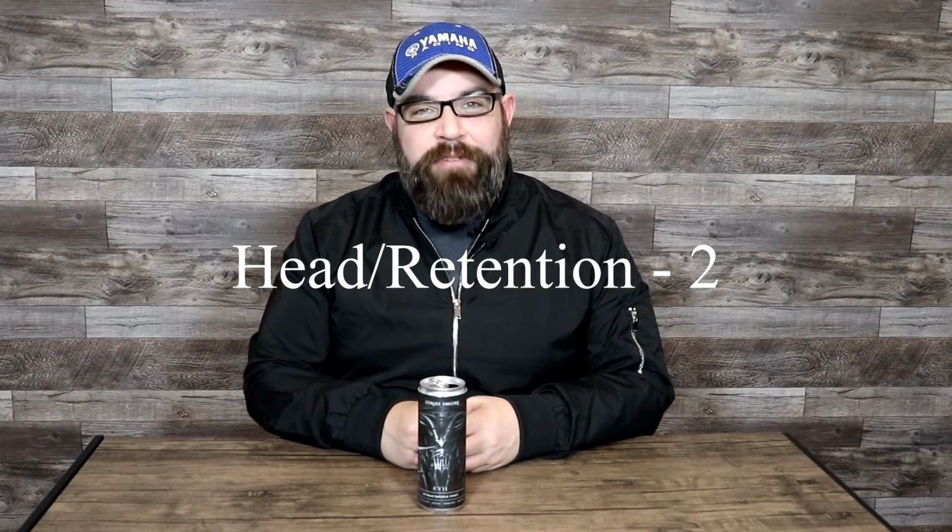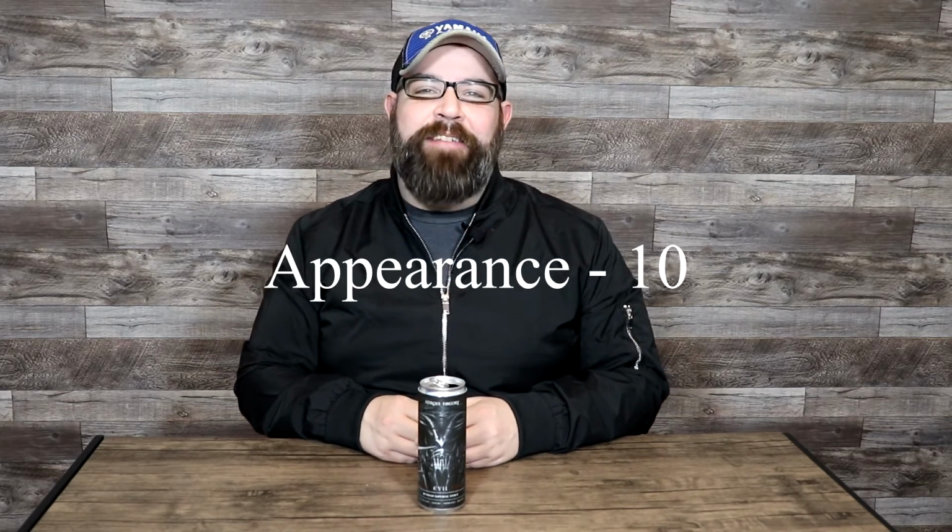For the head and retention, this one really didn't do that great of a job. It tried to form one in the beginning. It looked like it was okay, but it was really active in terms of carbonation, and that head collapsed way too quickly. Yet again, it is what it is. Head and retention gets a 2 out of 10. For the appearance, this was absolutely pitch black as expected. The appearance gets a 10 out of 10.